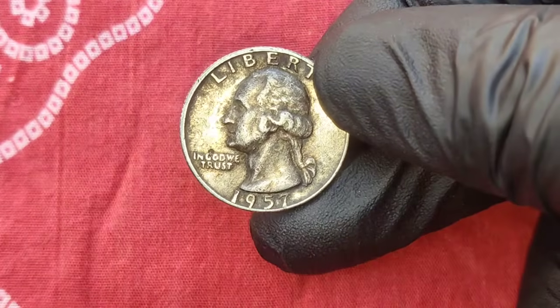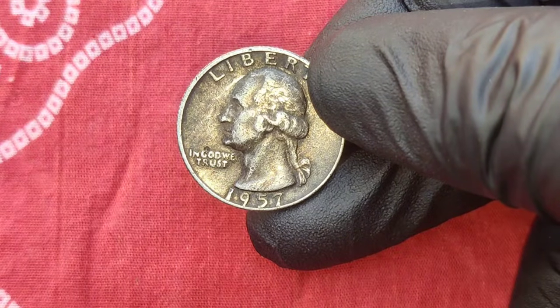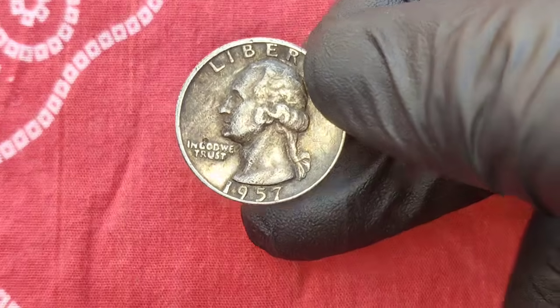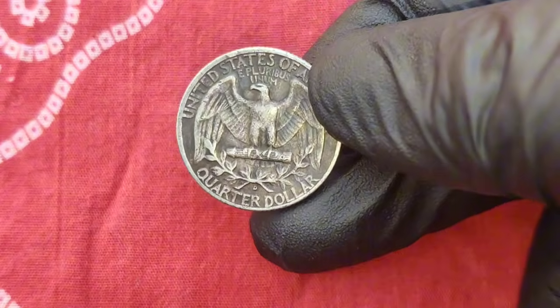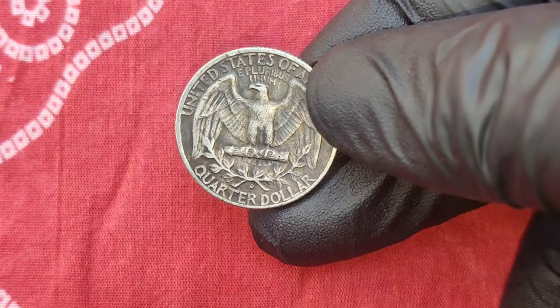But what caused this mysterious hue? Was it an experimental minting technique? A rare alloy reaction? Or perhaps a unique atmospheric process that no one can perfectly replicate even today? The truth lies somewhere between chemistry and magic.